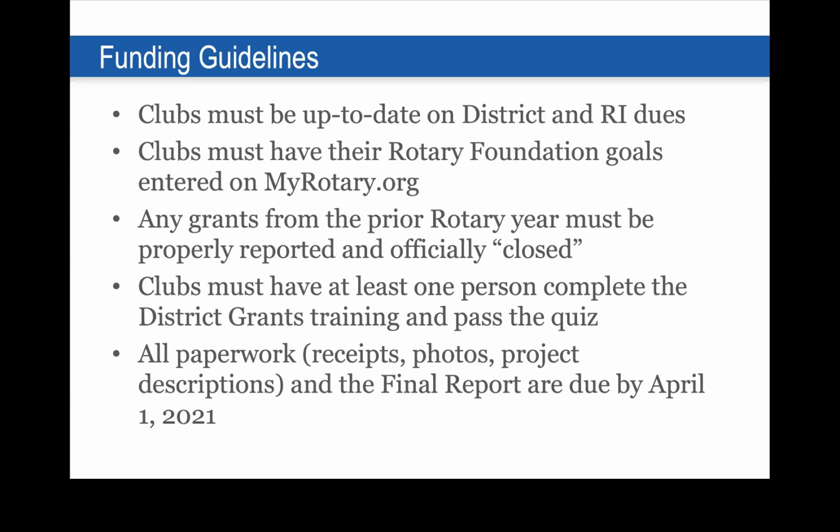Also, this is a new requirement this year. All clubs have to have their Rotary Foundation goals entered on myrotary.org. If you need any help with that, you can go to the Rotary 5340 webpage, and on the foundation page, you will see a quick and easy PowerPoint that will walk you through those steps. And if you have any further questions, you're always welcome to contact me.